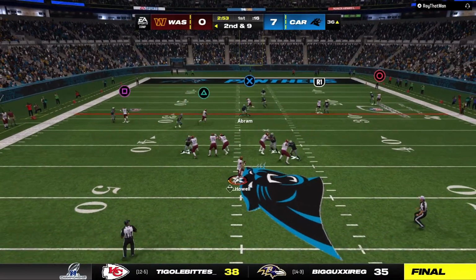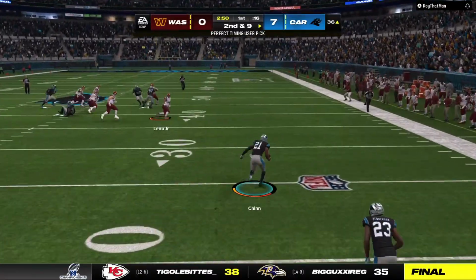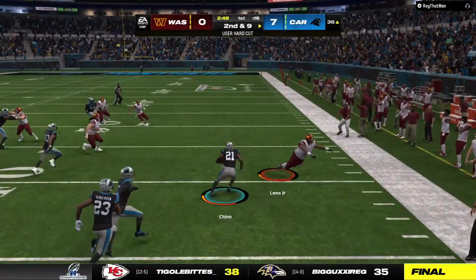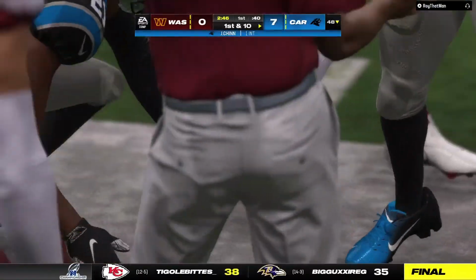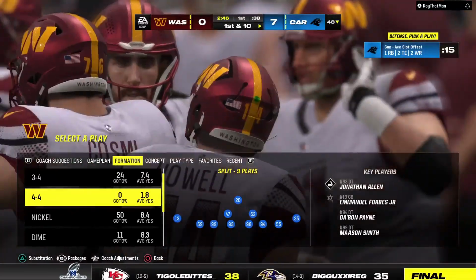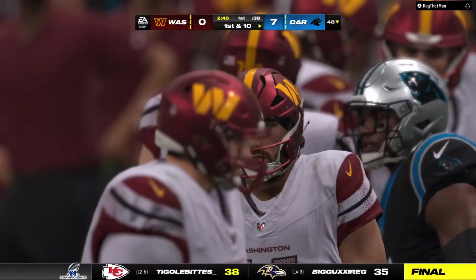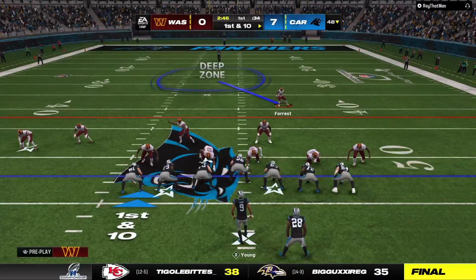Another throw for Howell. Trying to get it to Thomas, and it's intercepted. Jeremy Chin picks it off. And the Panthers are going to take over a couple of yards shy of midfield. Well, that's a drive killer right there. Not a really confident throw either. This one was kind of up for grabs, and it's going to come down in the hands of the wrong team.